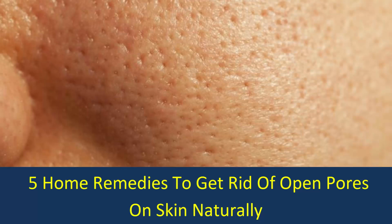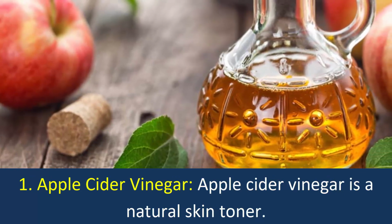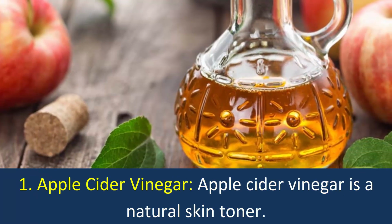5 home remedies to get rid of open pores on skin naturally. Number 1. Apple cider vinegar. Apple cider vinegar is a natural skin toner.